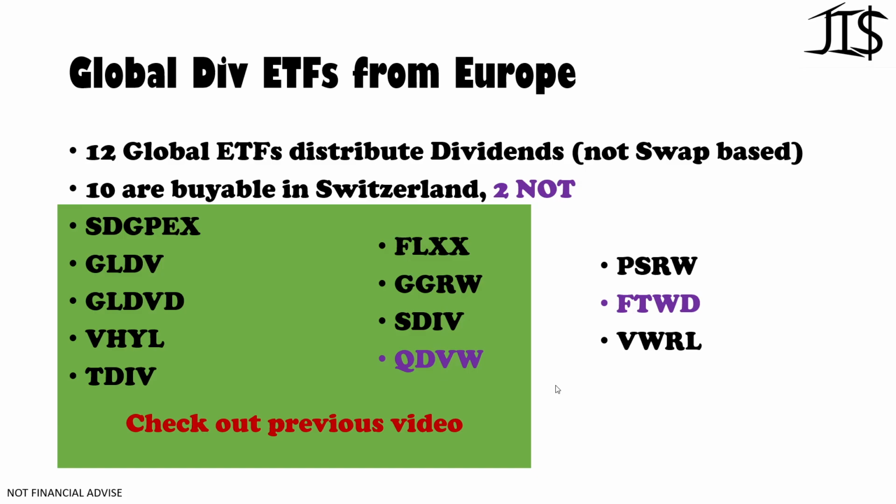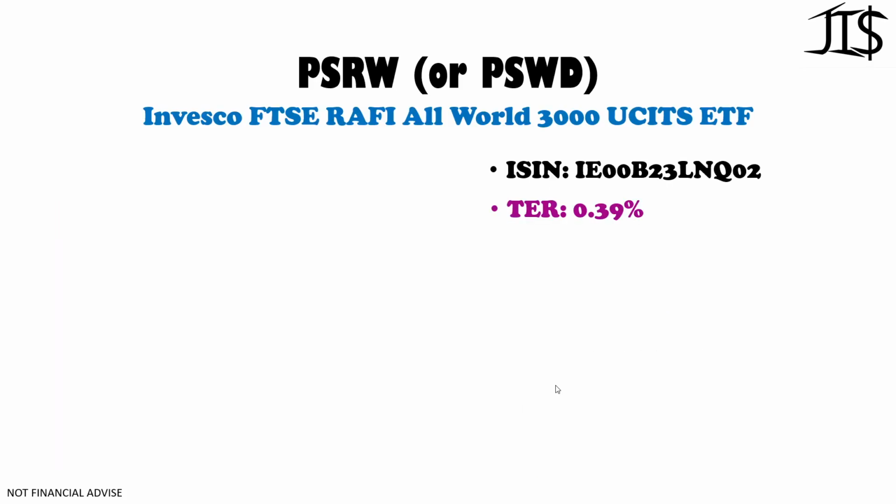So the PSRW or PSWD, it's from Invesco and the name is FTSE RAFI All World 3000 UCITS ETF. You can see the ISIN code and the total expense ratio. It's 0.39%, so that's right around the average of the previous video from the other 9 that I discussed.